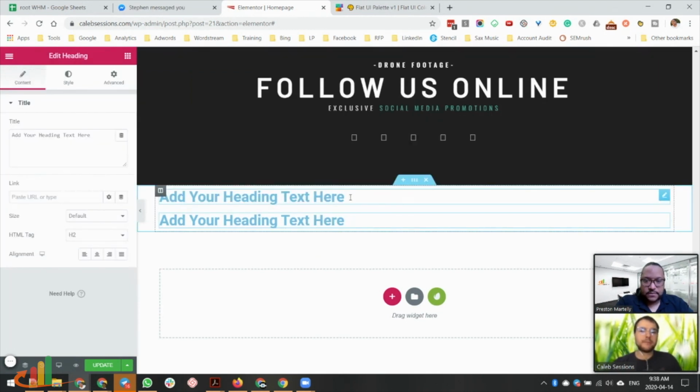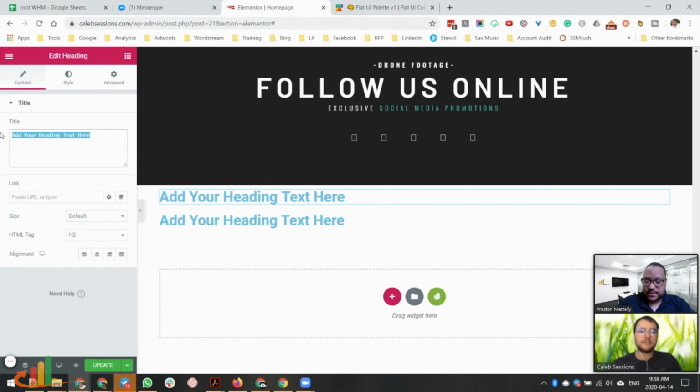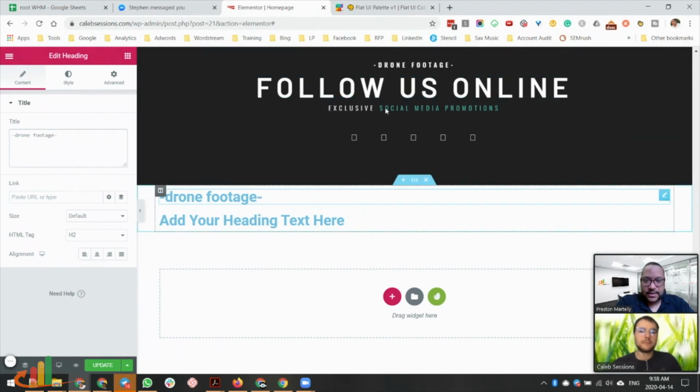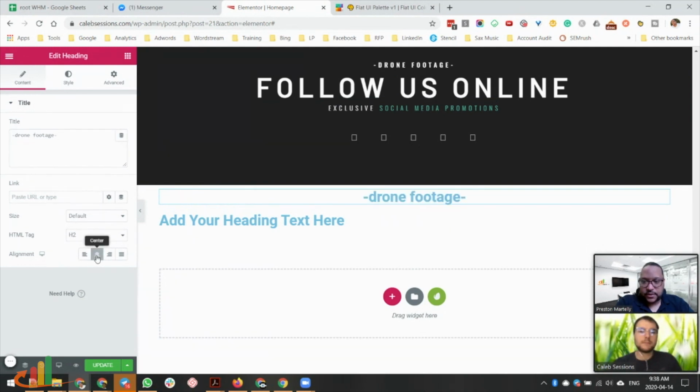You see? Okay. So now in this one, I'm going to edit, and I'm going to just paste the text that I had in that first one. Okay. Now you're probably going to say, Preston, that doesn't look anything like this one. All right. But then you can just start to do a couple of things. Like this one's centered, so I'll come down here and hit center.